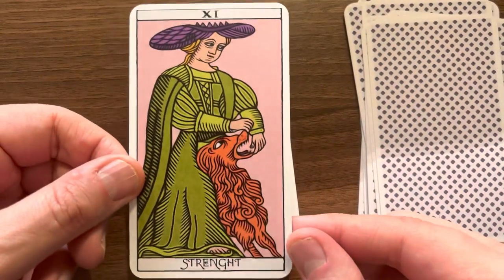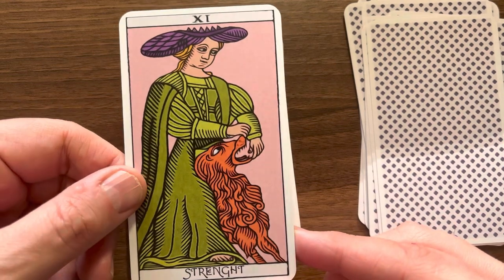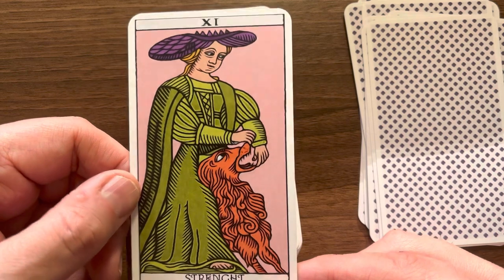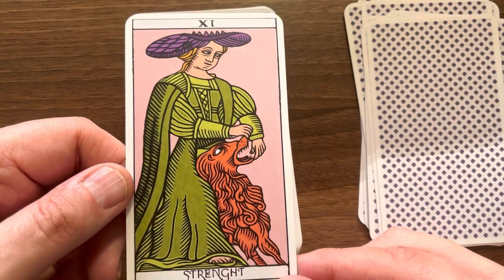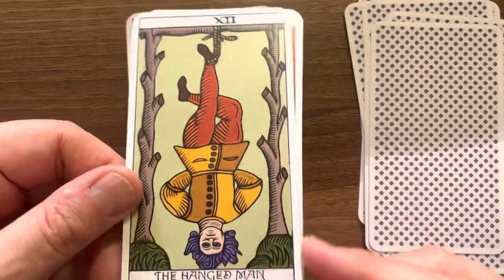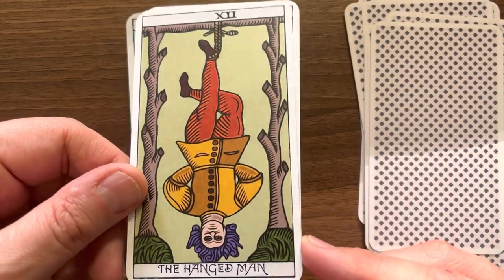Oh, this is a gorgeous deck. Obviously, with it being Marseille tradition, strength is 11 rather than 8. We had Justice at 8. Isn't it beautiful? A Hanged Man.